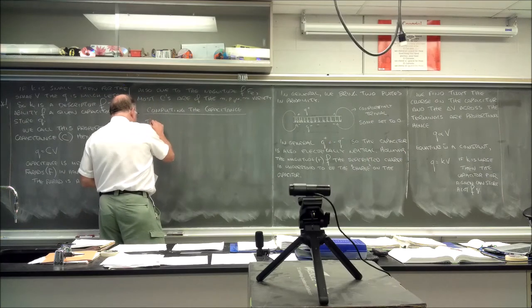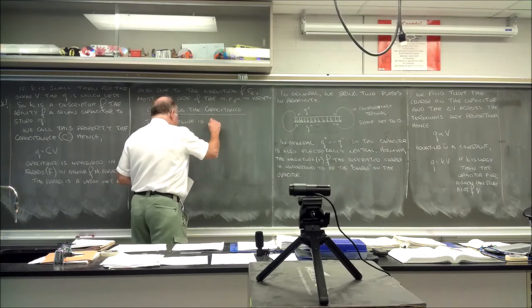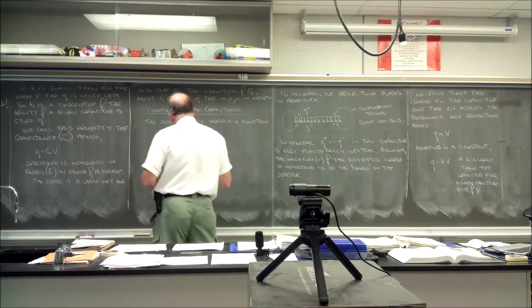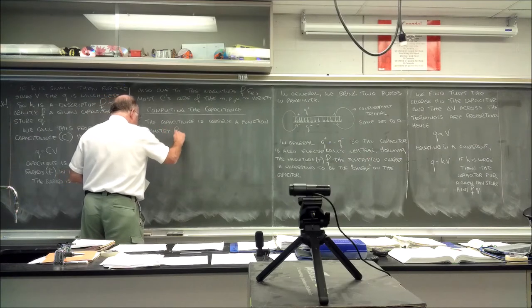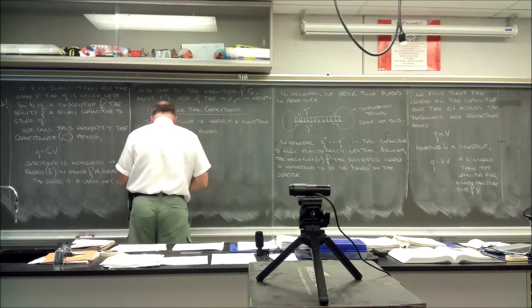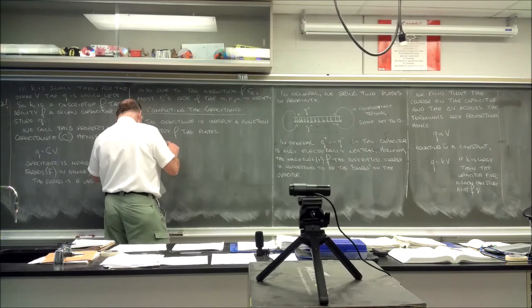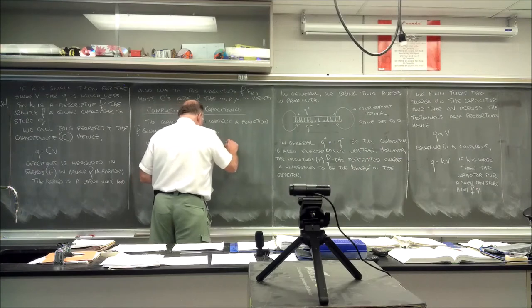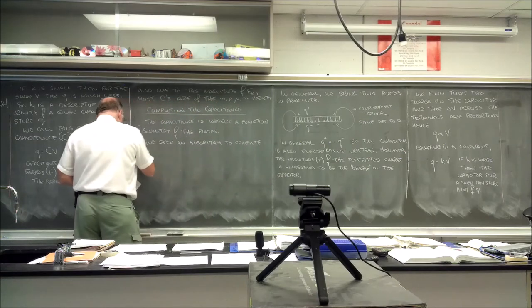So the capacitance is largely a function of the geometry of the plates. We seek an algorithm to compute the capacitance.